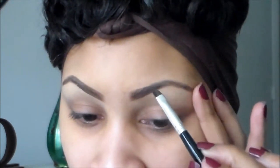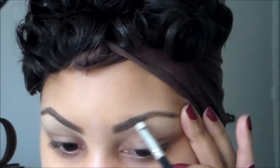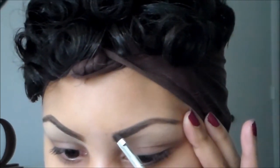Here goes that mistake that I was telling you about. So this already has the powder on it, and I'm just going to clean up my mistake. Sometimes you over conceal your brow, and that's okay. And you just take the pencil, the other half of your spoolie with the angled brush with the powder on it, and you just clean that up. You just run a line across and clean up that mistake.